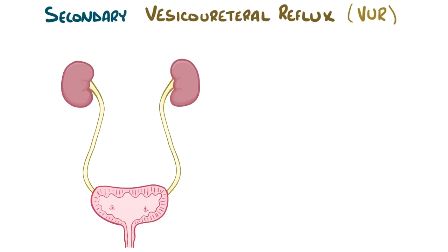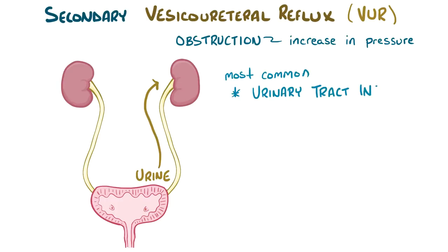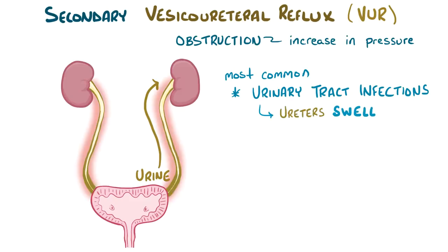In secondary vesico-ureteral reflux, there's an obstruction at some point in the urinary tract, causing urine to follow the path of least resistance, which often means flowing backward into the ureters or kidneys. Secondary VUR is most commonly caused by recurrent urinary tract infections, which can cause inflammation in the ureters, which makes them swell up and close.